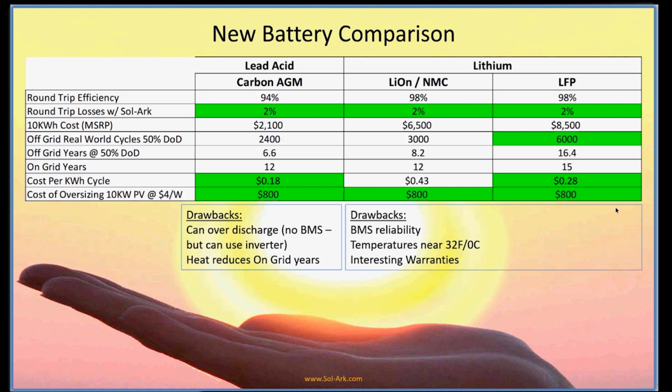So LFP works really, really well at places like islands, like Puerto Rico and Hawaii and some of the southern states. In other places, you need to be careful on where you install these batteries.